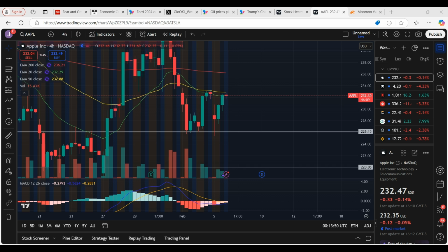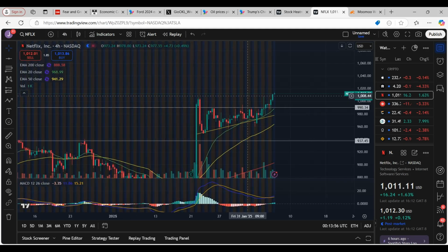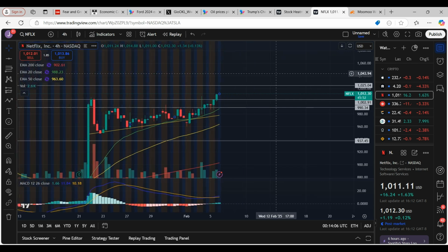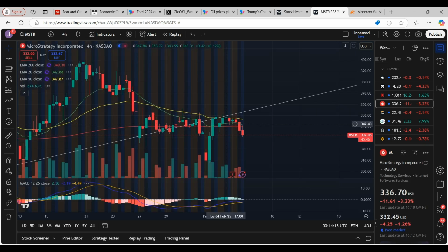Let me go over the rest of these and be a little bit quicker. So looking at Netflix, I said yesterday we're looking for an attempt for 1,000. We're breaking all-time highs here. If we end up holding above 1,000, this is going to be a very psychological support. I think 1,025 could be a nice target. It's not breaking out like 10%. It's slowly uptrending, but it's looking bullish to me, and we could be looking for 1,025 as our next potential target. Looking good so far.